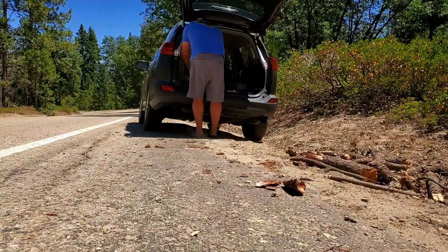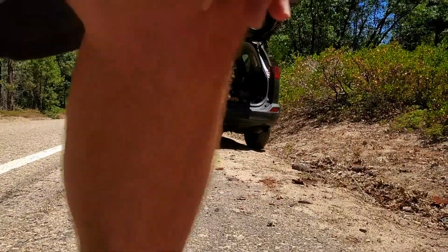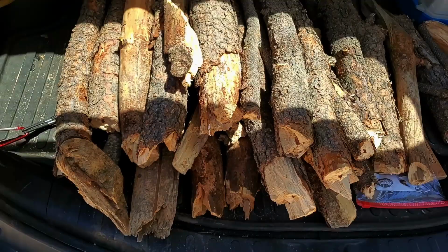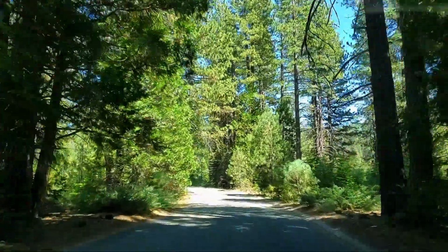One of the great things about being on national forest land, you're able to process your own firewood. Just look for some dead branches on the side of the road, chop it up yourself, and you don't have to worry about bringing firewood. All right, Lake Hume, here we come.